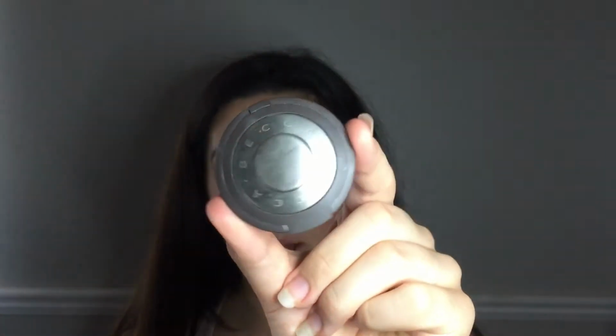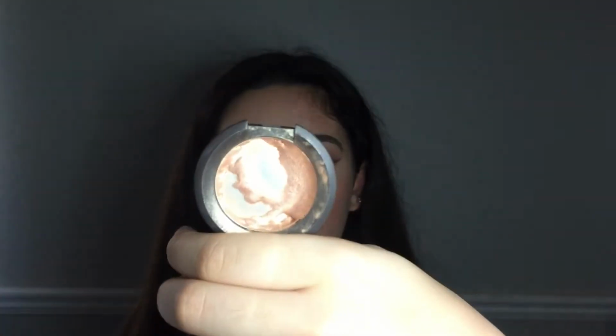So next I'm going to be adding highlighter on my eyelid. I've recently been doing this and I love the way it looks. So I'm going to be adding the Becca Champagne Pop highlighter. This is the mini. It's actually really broken, but it still works. I'm going to be grabbing it with my finger. So this is what it looks like. I'm going to be taking some of that highlighter. It's so pretty. Like, I don't know if you can see that, but it's so pretty. Take that and I just put it on my lid.